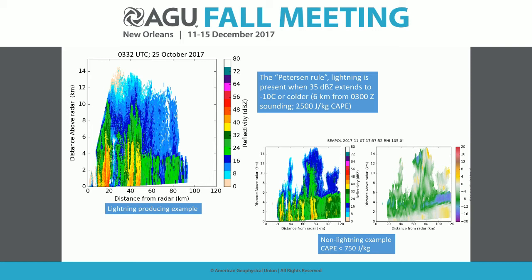But anyway, later on when the Cape was high, you can see that the clouds are deep, but they have no vertical reflectivity structure. And this is pretty well understood.